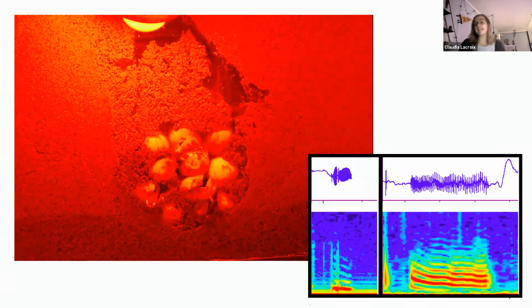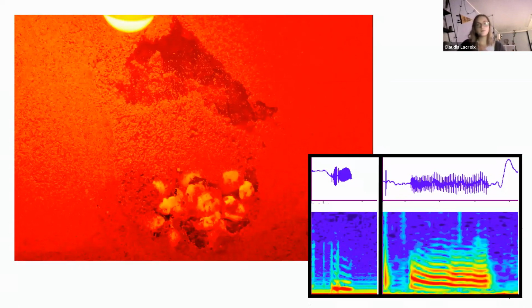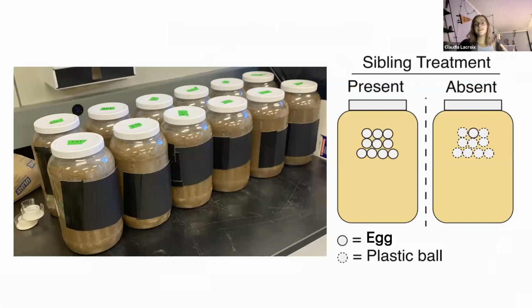Well, it's very likely that the vocalizations function in synchronized emergence or hatching. If this is true, then we may expect there to be an overall energetic or some sort of evolutionary benefit to nest sociality, which would provide more energy to possibly escape predation or to forage and find a suitable overwintering site. And so I set up a complementary experiment and tested whether there's a benefit to hatching in these groups.